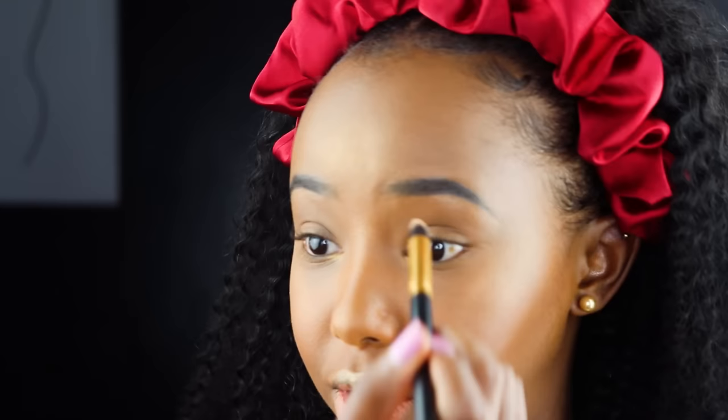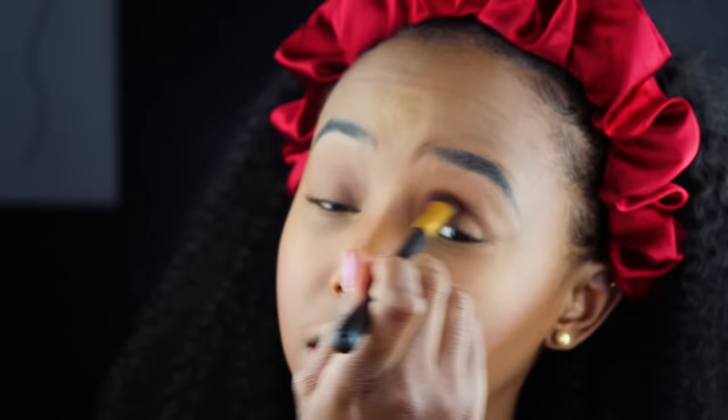So in the spirit of trying to keep this as beginner friendly as possible, I won't do eyeshadow for this look, but if you guys would like a really simplified eyeshadow look, let me know. So I'm just going to go in with the same color that we used to set the bronzer and everything, onto the crease of my eye like that, just so that my eye doesn't remain looking very one-dimensional.